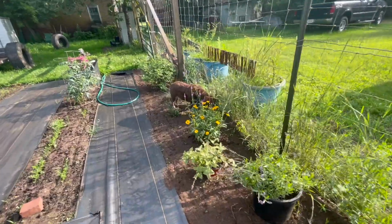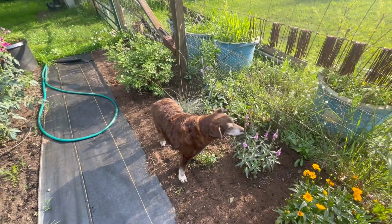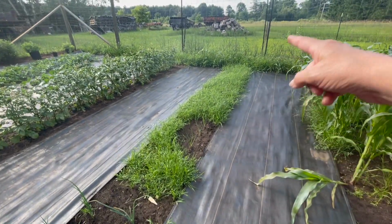And see, you got dogs walking through here. What are you doing, Ellie? No, don't chase after the bees. She's smelling the flowers.